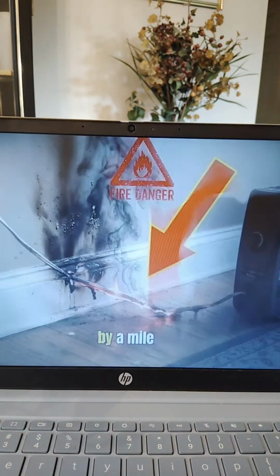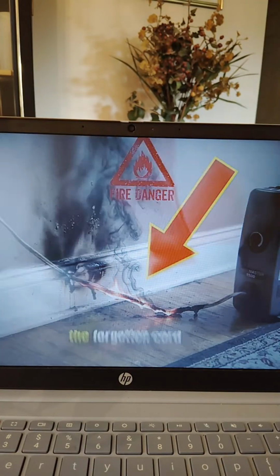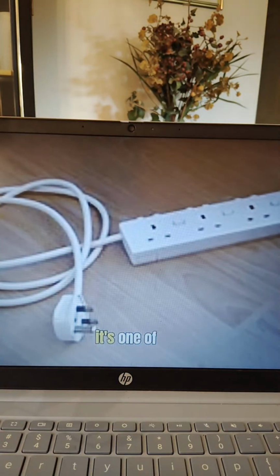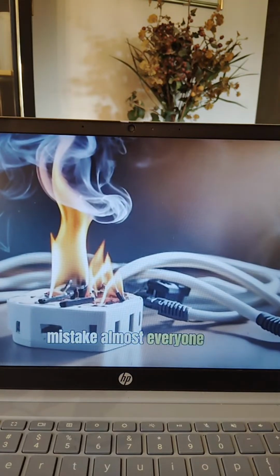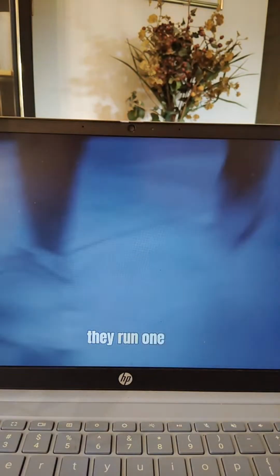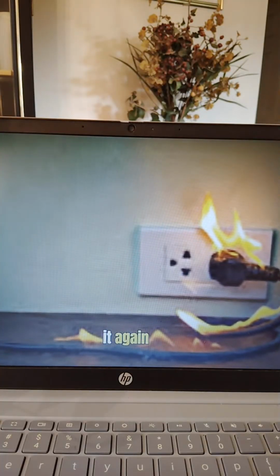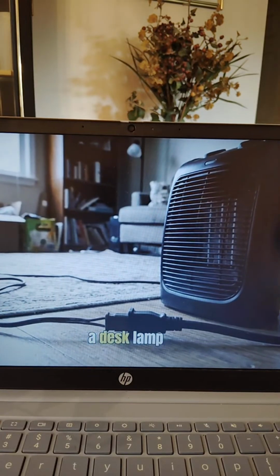Number one, by a mile, the extension cord used as permanent wiring, the forgotten cord, the temporary fix that's been there for 3 years. I love a good extension cord. It's one of the most underrated tools you can own. But here's the mistake almost everyone makes: they treat extension cords like they're permanent. They run one from the house out to the shed. They snake a cheap one behind the entertainment center and never touch it again. They plug a space heater into a thin little cord rated for a desk lamp.